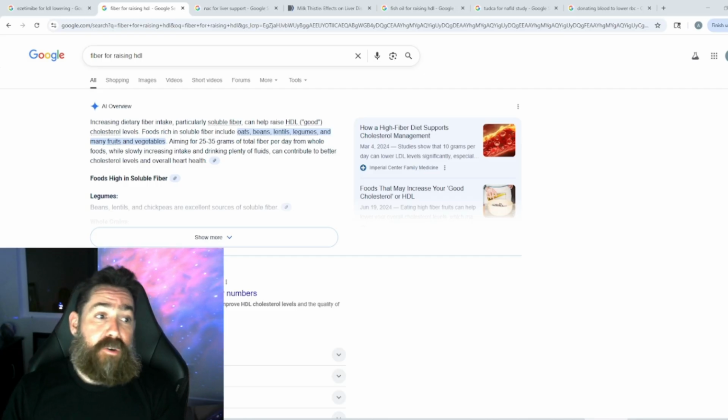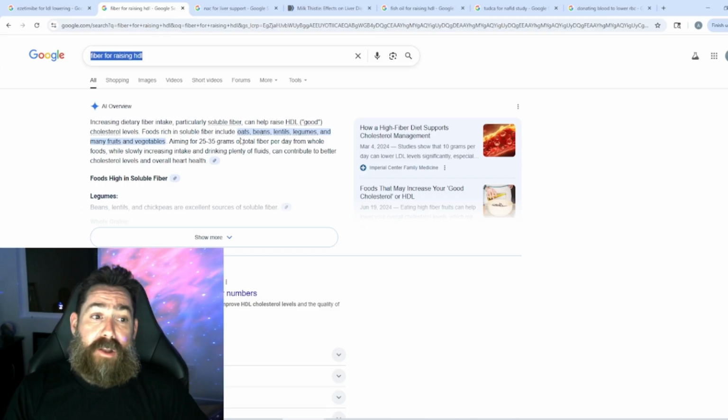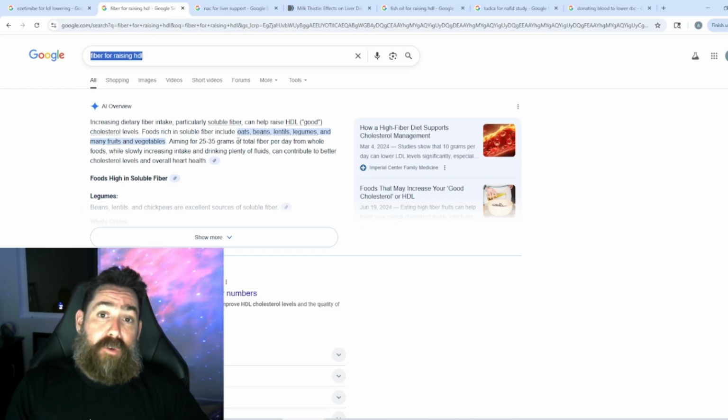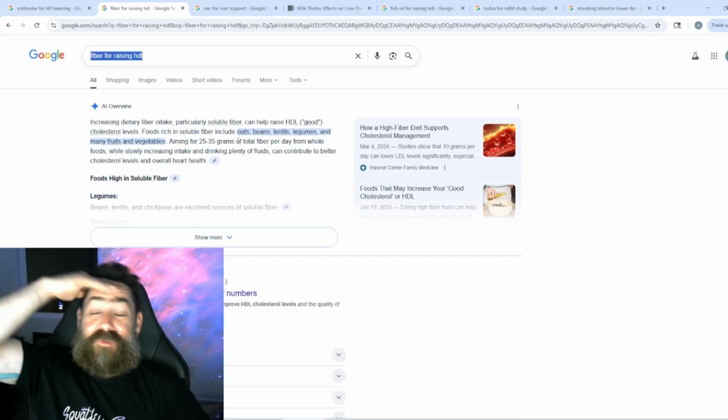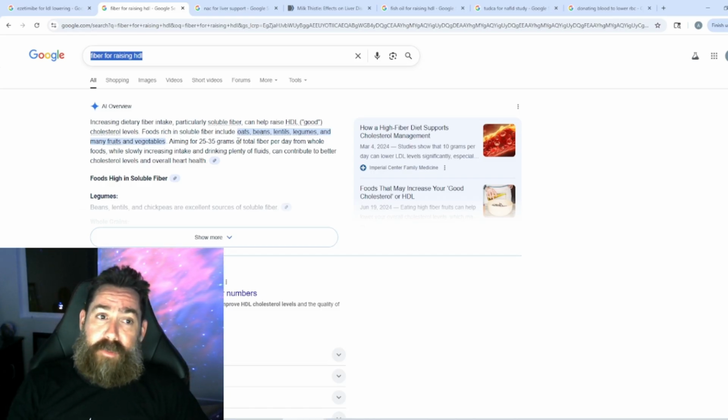Well, look no further than fiber. I am a huge fan of oats for breakfast. I also love those Carb Smart tortillas that have like 17 to 30 grams of fiber. Those things are crazy. Really easy to just throw those in, make myself a quesadilla. Easily get 40 to 50 grams of fiber a day. Both helps keep you regular and also raises some HDL.